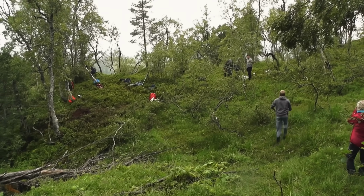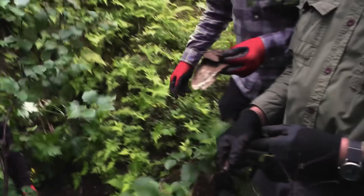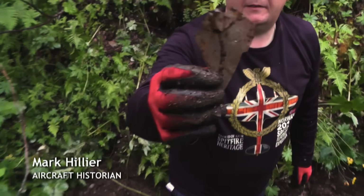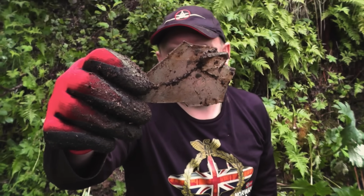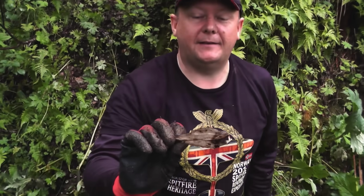Suddenly, one of the team finds something that brings them even closer to Flight Lieutenant Gunn's final moments before he bailed out. So this is a piece of the canopy, the perspex. So this was last looked through by Gunn, 5th of March 1942. And you imagine him looking over his shoulder, trying to get away from the enemy aircraft through that. Absolutely fantastic to find a bit of canopy.